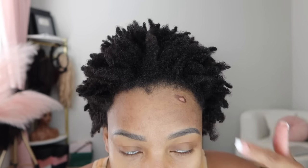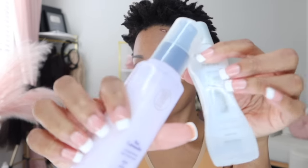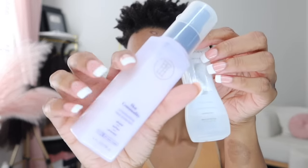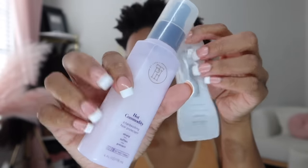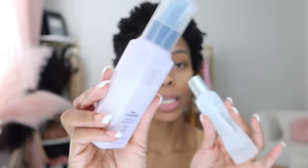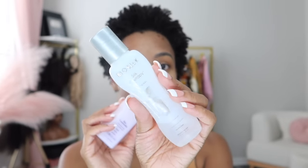Okay, so I just washed and conditioned my hair. So here are my curls. I am so mad about this, like, bro. Well, I wanna tap everything. You know when y'all get your nails done and you just can't stop tapping. My TPH hot commodity heat protectant and also my bio silk. These are my staple products for my silk press.